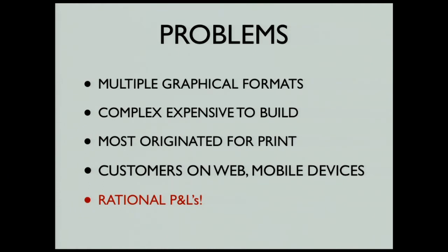Customers are everywhere. They're on the web and mobile devices, obviously. And in working with publishers over the last 2 years, we launched in July, one of the things that we found is that the bottom one really is important to publishers. So if you're going to build these things, actually having a rational P&L, being able to make money, it turns out, when you're doing your visionary thing, that's the vision that they're seeing, right? And that's the vision we should be seeing.